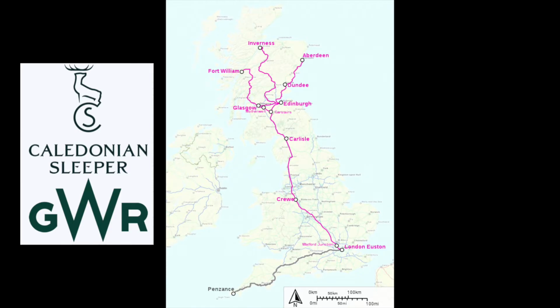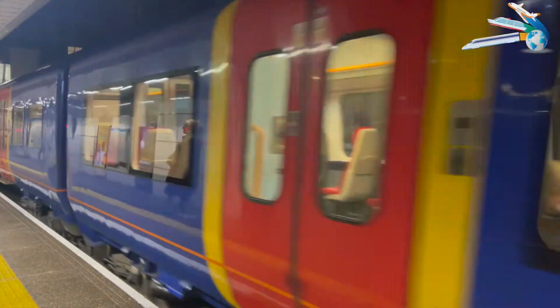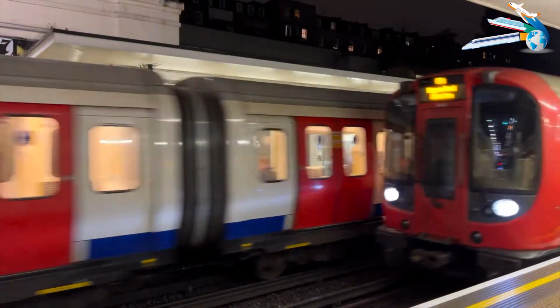taking today. As with most of my journeys, we start on the suburban South Western Railway service and connect onto the Underground to finally arrive at London Paddington with plenty of time to spare.